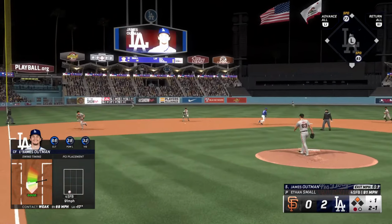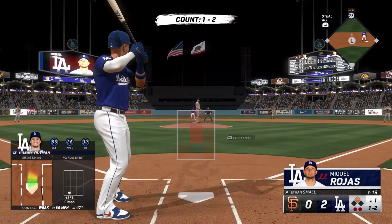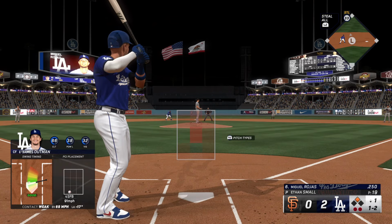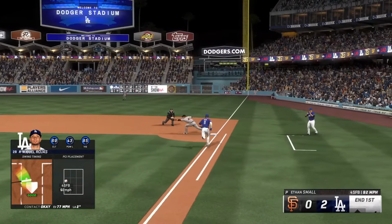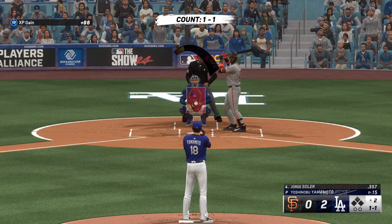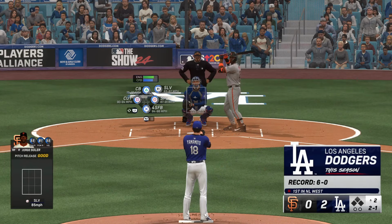Out to short, Ahmed. Slings to first, and there's two down. Miguel Rojas at the plate. And now the lefty on the ground to the left. Ahmed gathers and throws to first. Top of the second, Jorge Soler up at the plate. And the righty deals. Ball, that's low. 2-1 the count now.